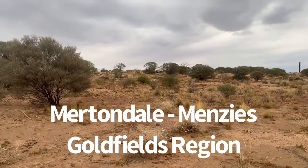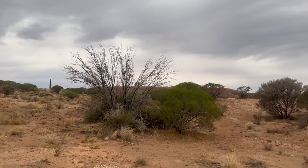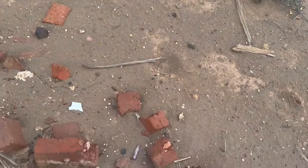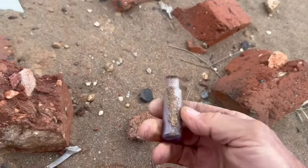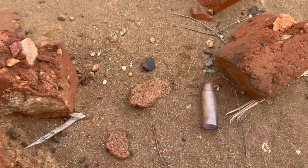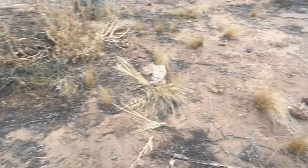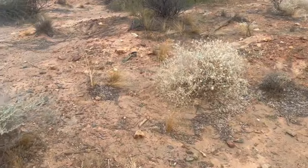Just wandering around where they had a couple of buildings at Mertondale, the old gold mine. See down here, there's a little bottle. This looks like a little medicine bottle or something. Old button, well look at that. Old beer bottle. Bits and pieces of stuff all over the place. Another little bottle over here.